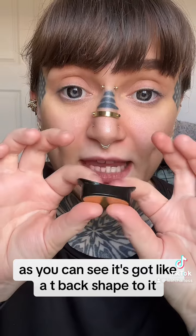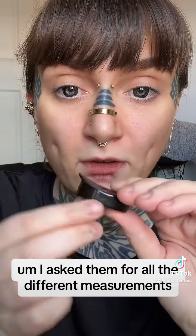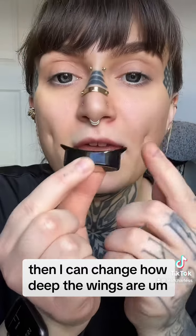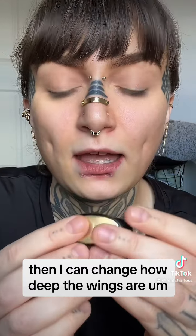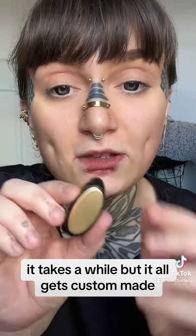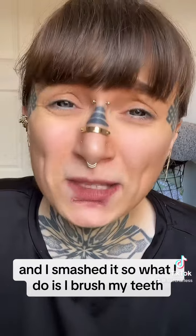This is the jewellery when it's not in my face. As you can see, it's got a T-back shape to it. I asked them for all the different measurements. So this curvature I can change how deep it is. Then I can change how deep the wings are. Then I can change how deep this bit is. So yeah, it takes a while, but it all gets custom made. I did have a blue cat's eye one and I smashed it.